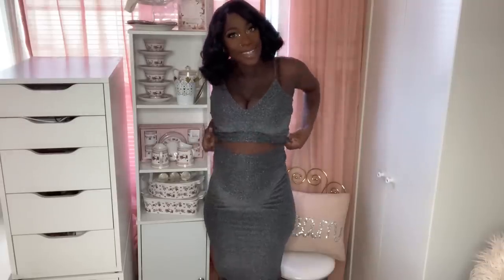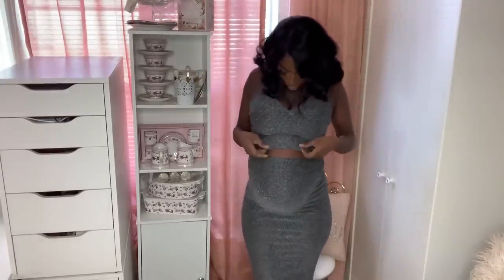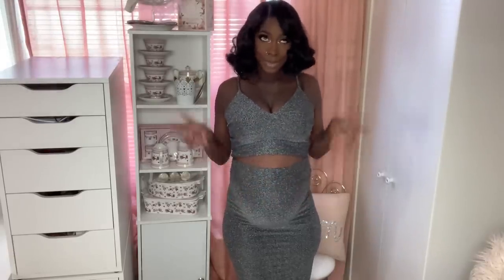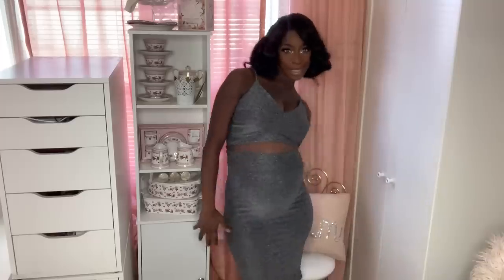Oh, hello New Year's. Look at this two-piece. It would look better on you than it does on me and my pregnant body. But this is giving me New Year's glam. I'm obsessed. This is so cute. I love the little shirt. I would wear this with some black jeans or my little gooties jeans, as you guys call them. I love this outfit so much. What do you guys think?